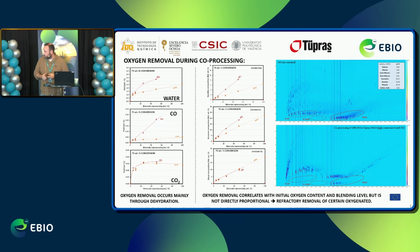We also show that there is a clear positive impact of the initial upgrading of the biocrude on the overall elimination of oxygen during the co-processing, being much easier to co-process a pyrolysis oil which has already been largely upgraded using, for instance, electrochemical upgrading. Here I put some examples of products we can obtain during the co-processing.